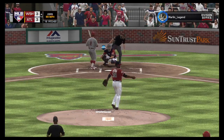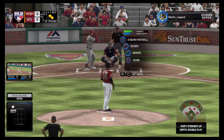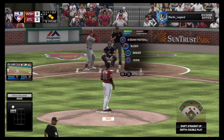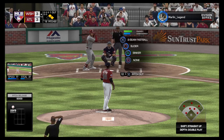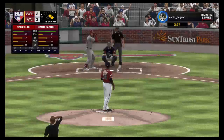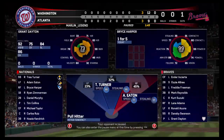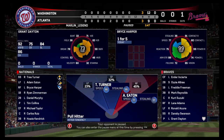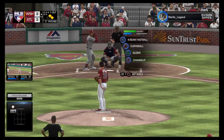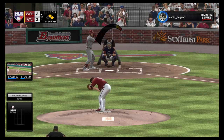And that misses, ball 4. So with 1 out, that'll at least set up the double play possibility here that could get them out of the inning. Bryce Harper. Grant Dayton takes the mound to try to get out of this mess. Number 75, Grant Dayton.